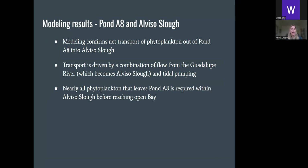And it's not a full biogeochemical model. It's based primarily on a hydrodynamic model, so it can't resolve the effect of nutrients here. But it does confirm that, according to the model, there's net transport of phytoplankton out of pond A8 and into Alviso, that the transport is driven by a combination of flow from Guadalupe River, which is connected to Alviso, and tidal pumping, and that nearly all phytoplankton that leaves pond A8 is respired within Alviso Slough before reaching the open bay.